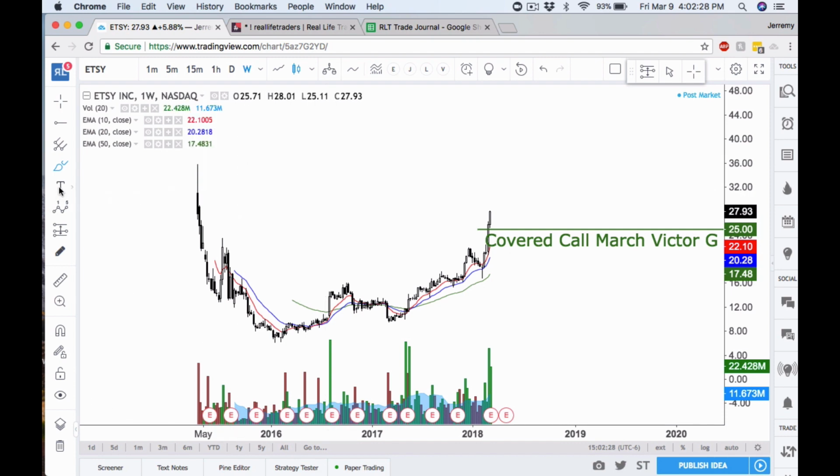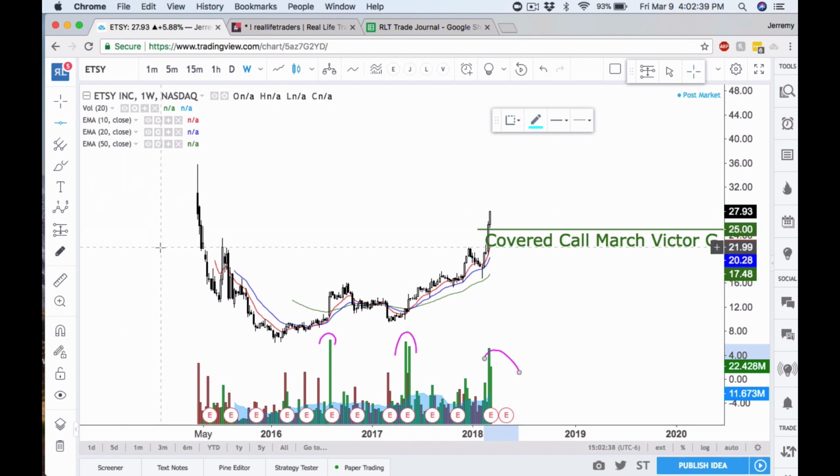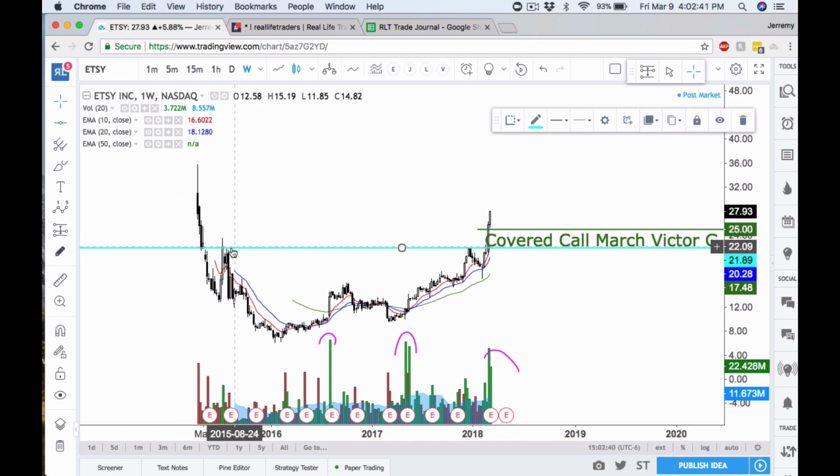We'll probably pause. But you can see some really good volume spikes coming here on Etsy, and just some great bouncing. And again, that gap that occurred a week or so ago on earnings was beautiful, as it was just right above this resistance here at 21.89.